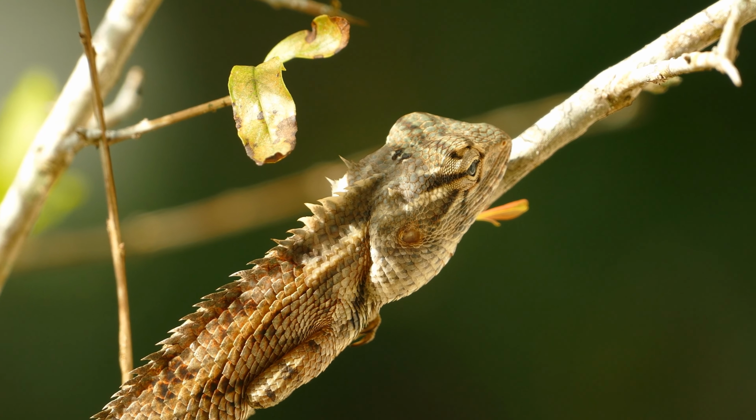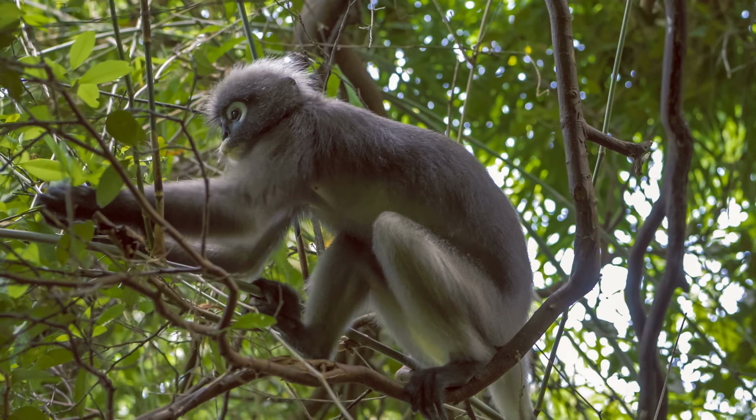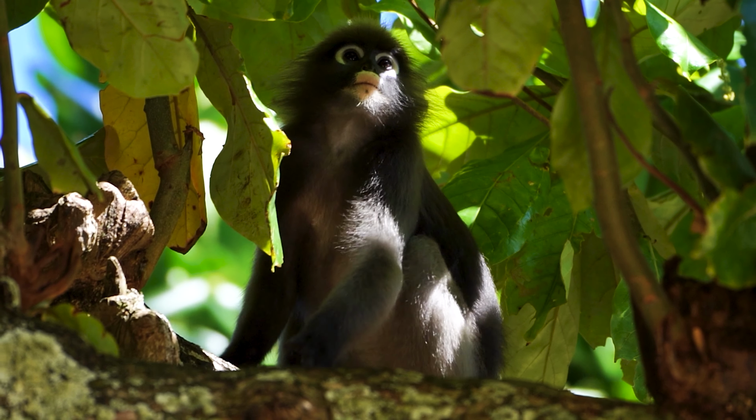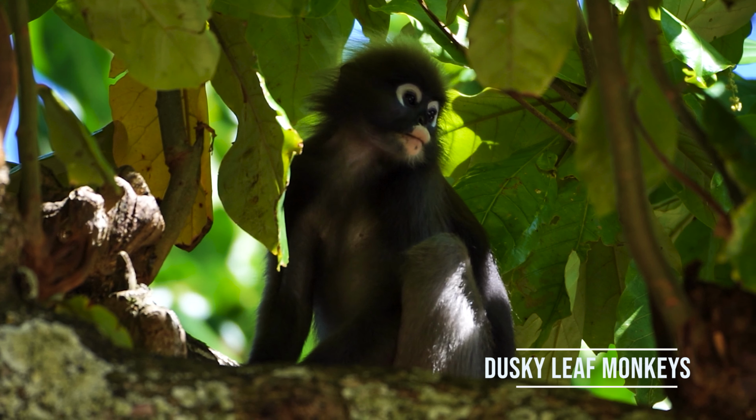If you've already spent a bit of time in Thailand, you've probably already seen this type of monkey here called a macaque. But Railay is home to a much rarer type of monkey. They are much friendlier than the macaques, so far less likely to attack. They travel in troops, so you can try to spot them from a distance by seeing them play with each other in the tree branches. And they're called dusky leaf monkeys, and they can be identified by their black fur and white rings around their eyes and mouth.